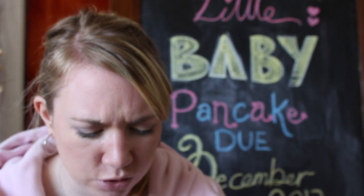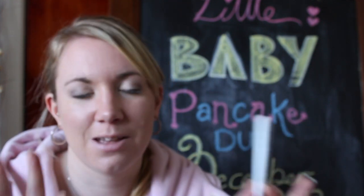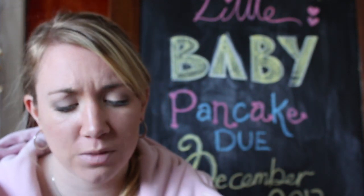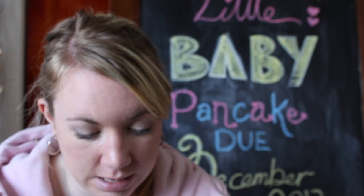I think I took one the day before, so 6 days past 6-day transfer is when I got the positive, and then I didn't tell my husband until the next day. Trying not to tell him was absolute agony, but I did hold on until I figured out what I was going to do. So technically I didn't get a positive pregnancy test till 12 DPO with this baby compared to 9 DPO with Roman. So it just shows how every pregnancy is different.